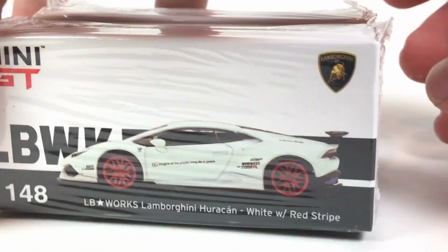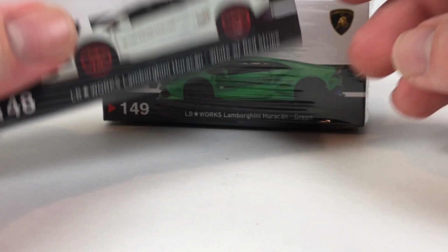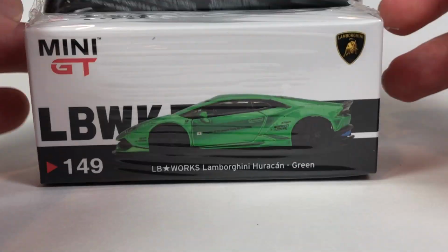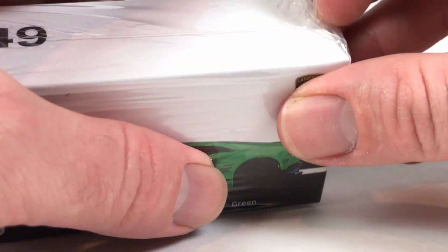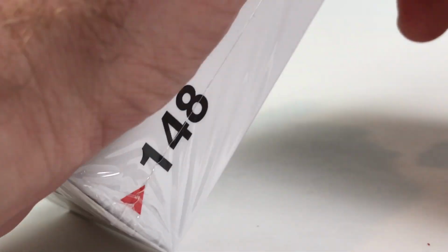Oh, no, we're not doing Hot Wheels yet. We're doing Mini GT. So we got two here. Both of these are Lamborghini Huracans. Both of them are Liberty Walk. Let's do the one I don't think I'm going to like as much as the other one first. This one in white.